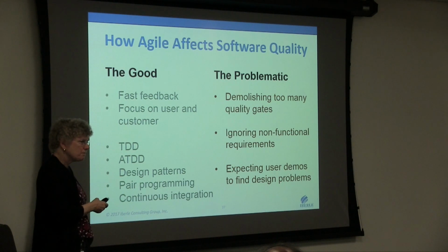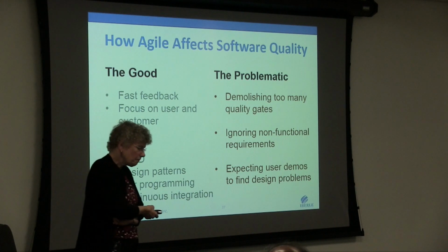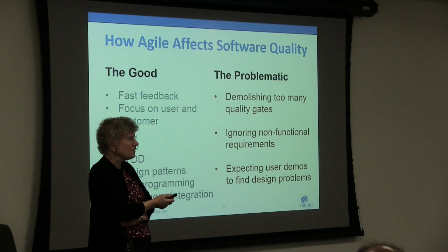Does that answer the question? Not really. Okay. Sorry. It just seems like you were basically saying the Agile method was just a strictly superior system. Is that? Depends on what you mean by Agile.